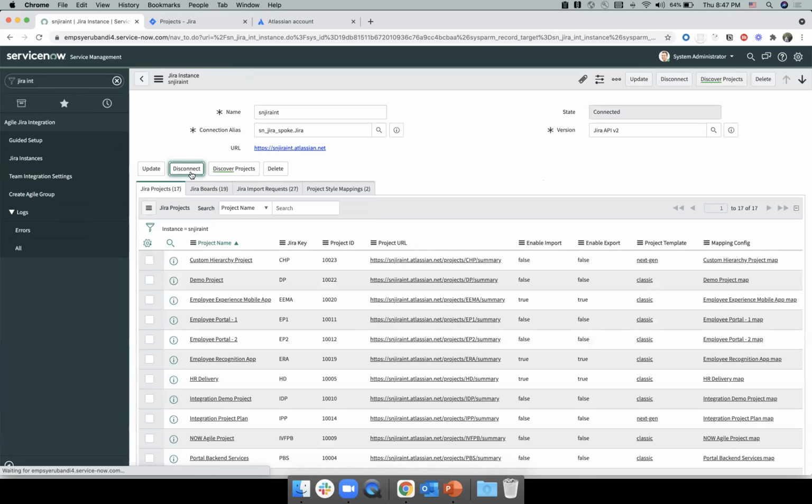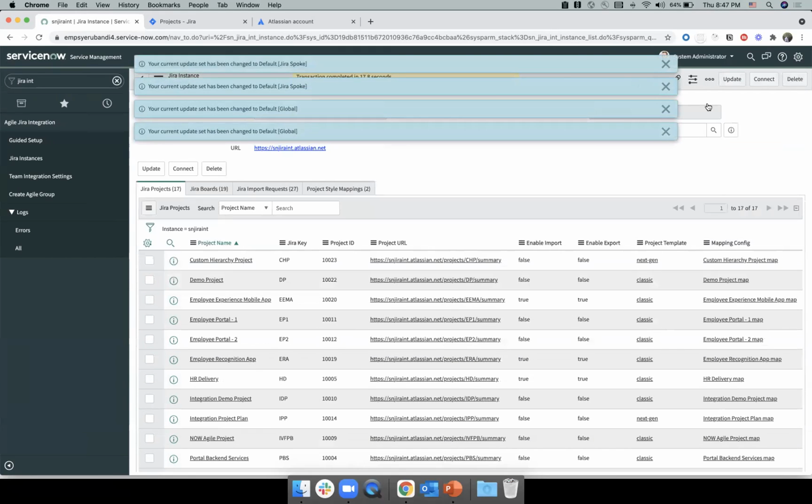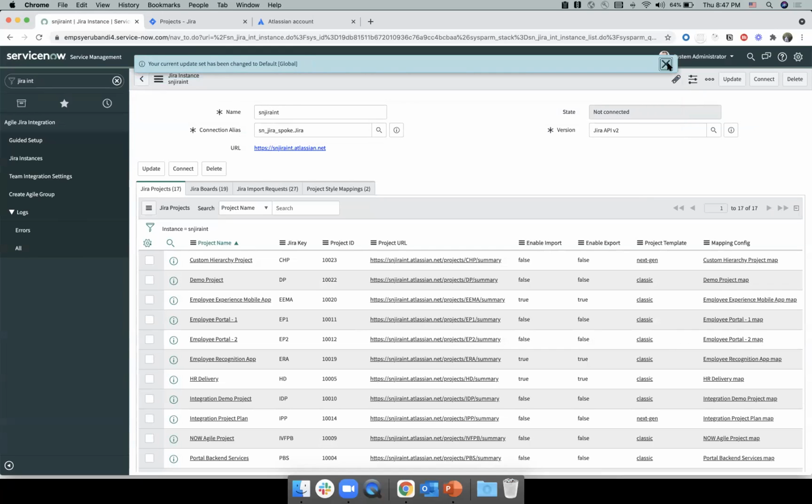So what it does is, when I'm disconnecting, it goes and deletes the webhook from the Jira system, right? Because I clicked on it twice, you see that message.